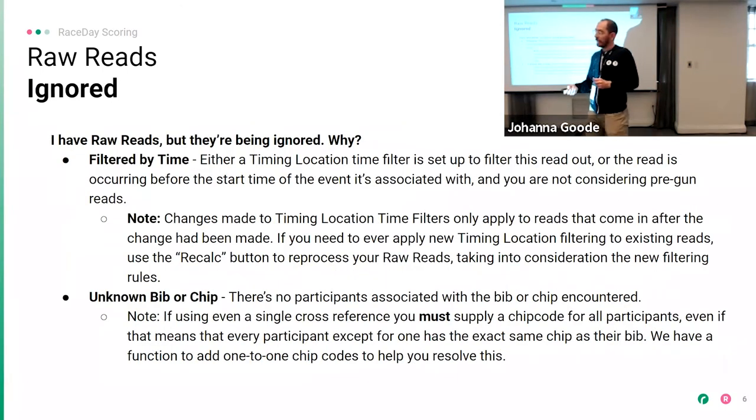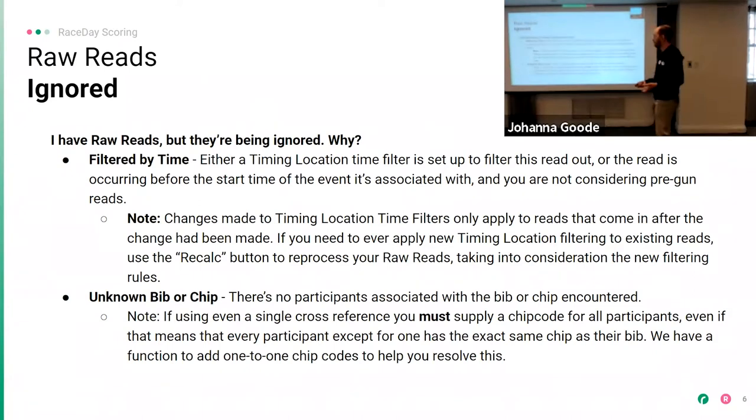So now let's say we got our raw reads in, but they're being ignored. You've got red on that screen, the whole thing's red. What's going on? The number one thing that happens is "filtered by time." And I get questions like, what does that mean? I don't know what you're talking about, filtered by time. Times in Race Day Scoring are, as Chris showed you downstairs if you were there, all by location.